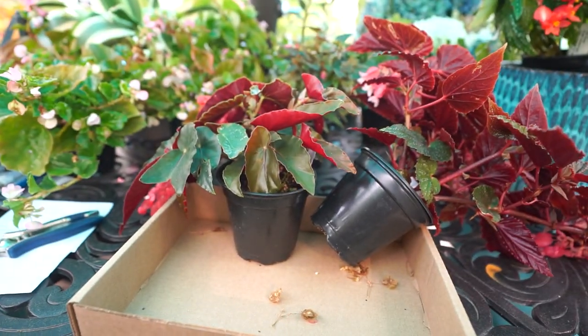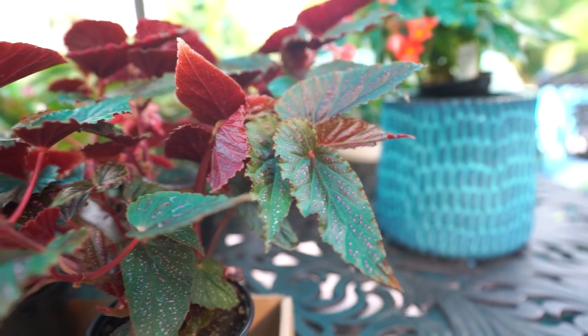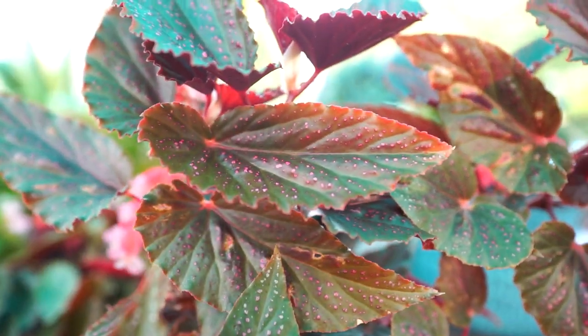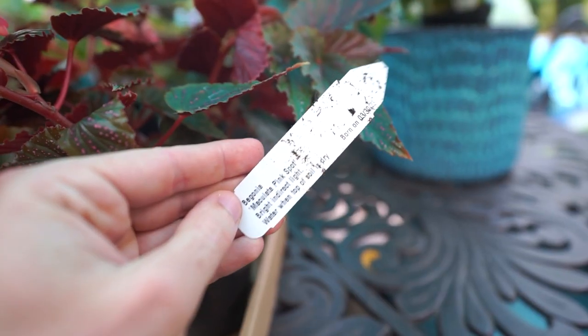And then here are two others that, these are new. You haven't seen these yet. These have been around for a minute. Y'all have probably seen this before. It's a maculata pink dot. Or pink spot. Did I grab one that has a tag on it? Pink spot, not pink dot.